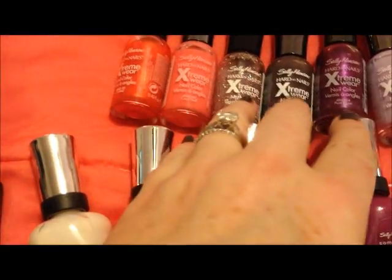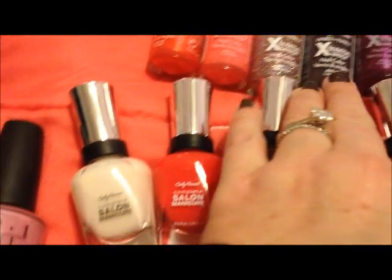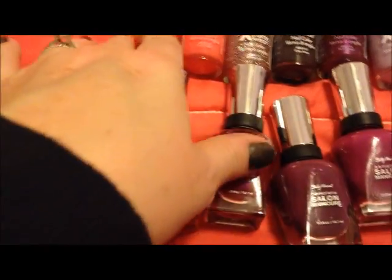I do love these little Sally Hansen Extreme Wear nail polishes. I think they're really, really nice.